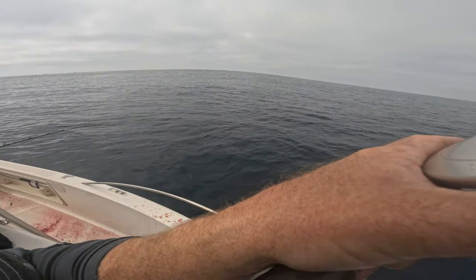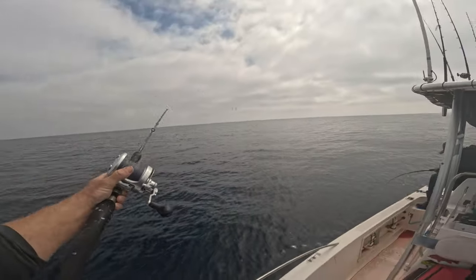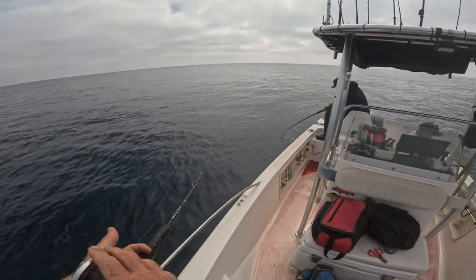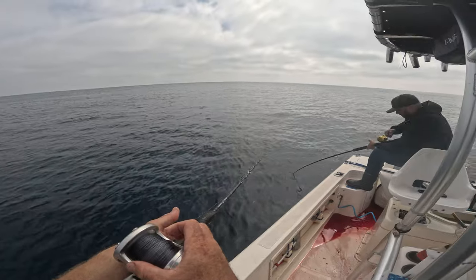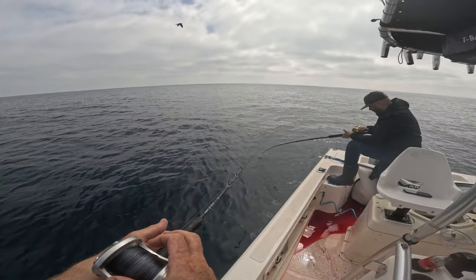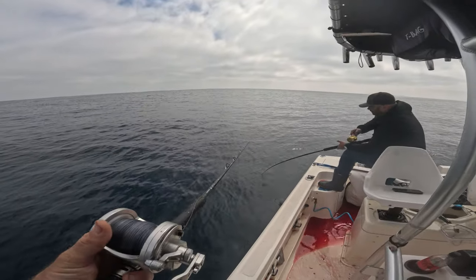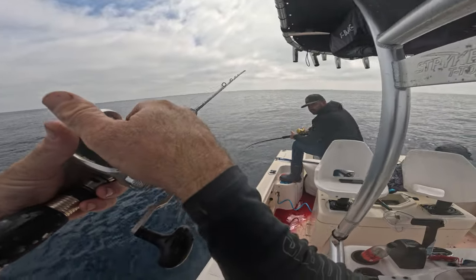There's that shark. Yeah, they were up again. Same now, just changing up to a sniper. Humongous kelp. Humongous.